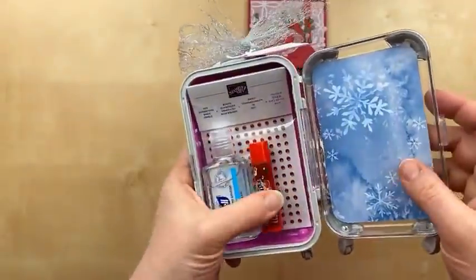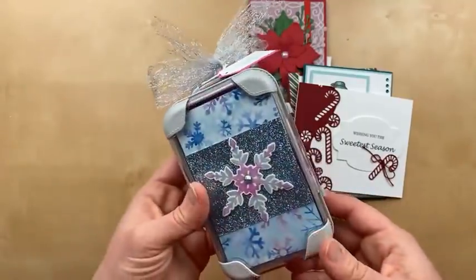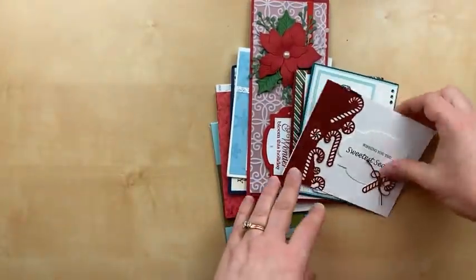And then I've got some little treats inside there. What a fun surprise this was. Thank you so much, Kim. How fun to get that in the mail.